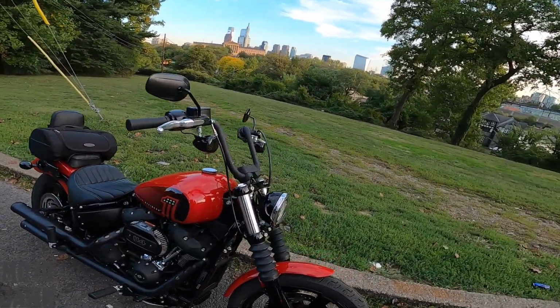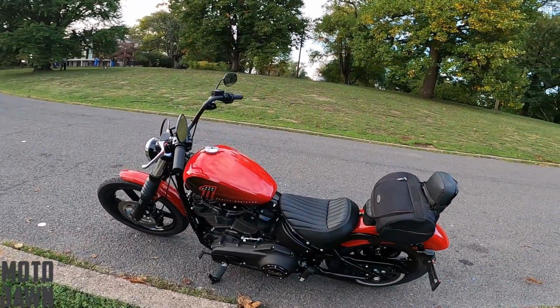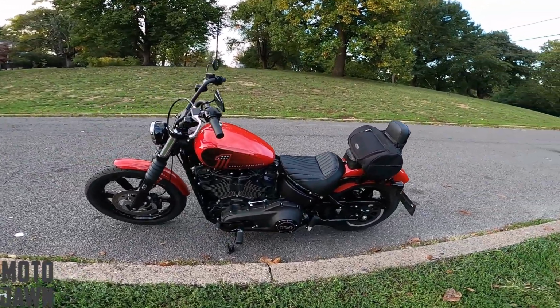And we've got our 2022 Harley Davidson Street Bob parked up here. If you tuned in last week, you saw that I just acquired this, and I am pretty excited about this thing. I picked it up last Friday, and as soon as I got back into town with it, it just rained for like 6 days straight.